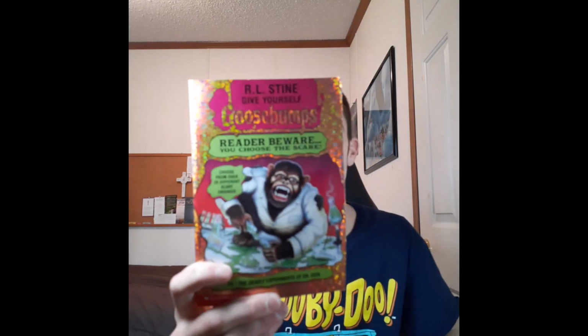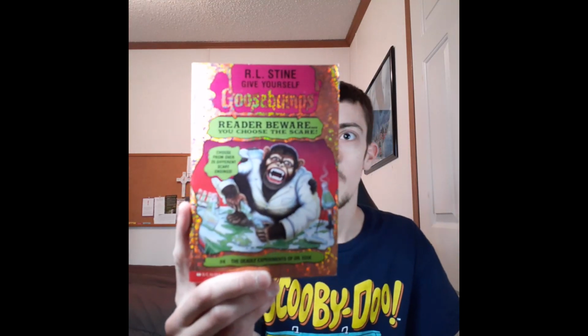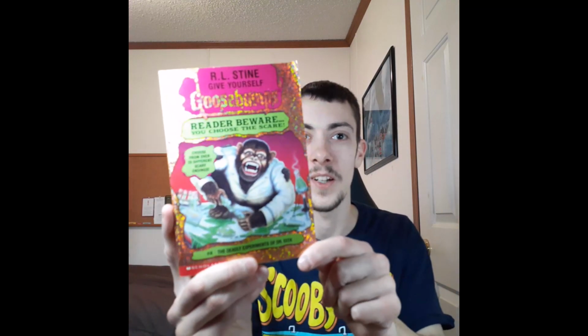Especially this one, The Deadly Experiments of Dr. Eek. I love this chimpanzee looking mad scientist dude on the front here. So cool. And I remember this being a really good one too. I think I really enjoyed this one.